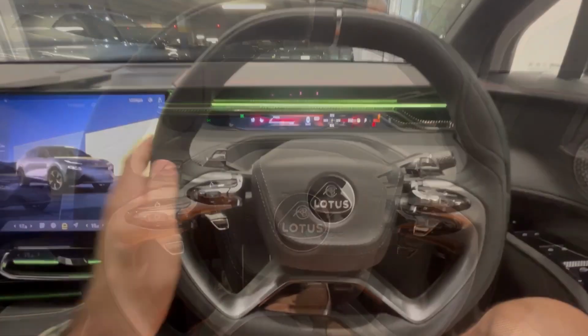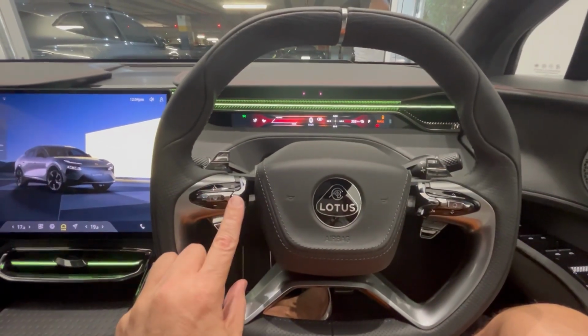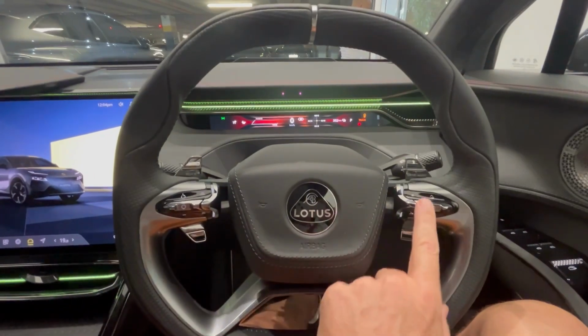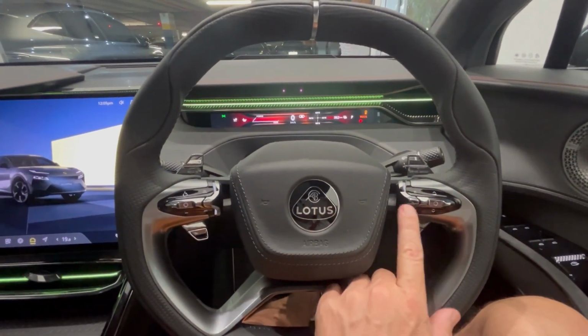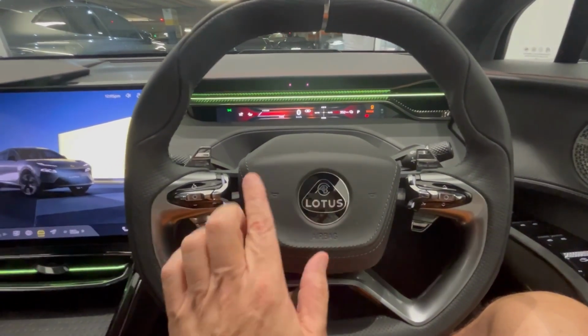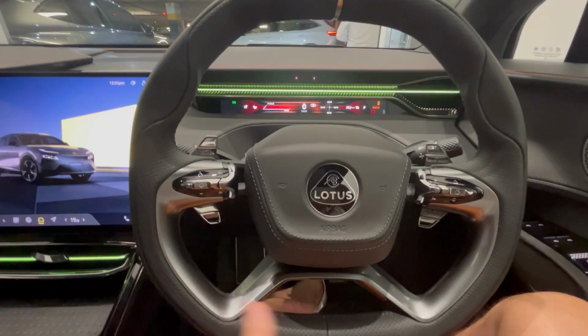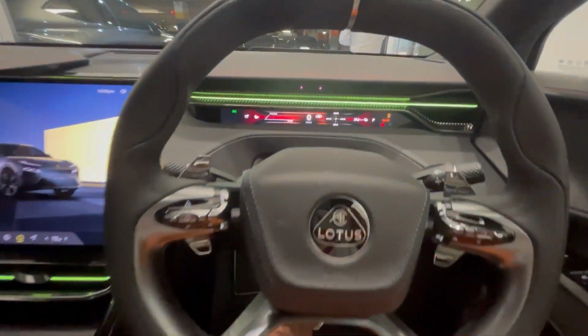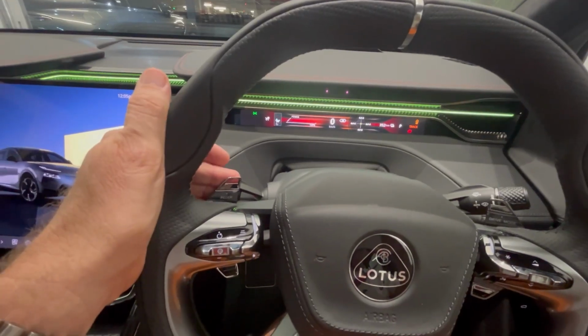And then of course back to the dashboard. So back to the central gauge cluster, and we have that oval steering with all of the controls left and right. There we go, and those are all your traditional switches. You've got your Lotus logo in the center, the hooter in the center, and then integrated brushed aluminium, beautifully designed.